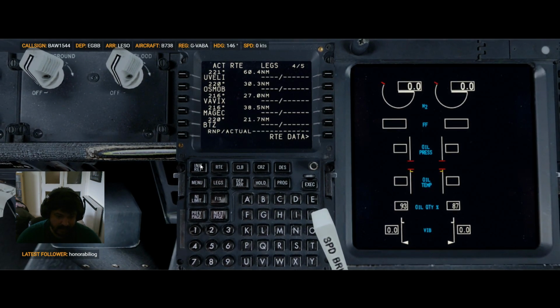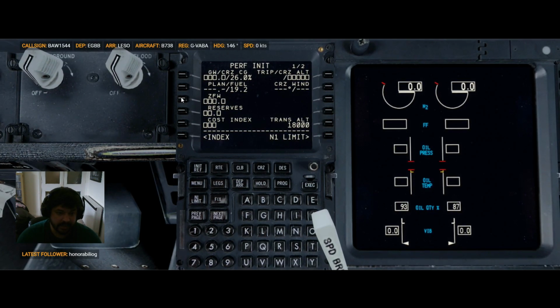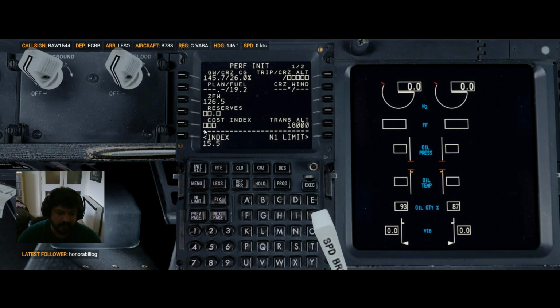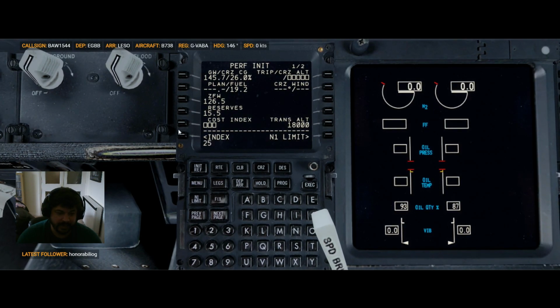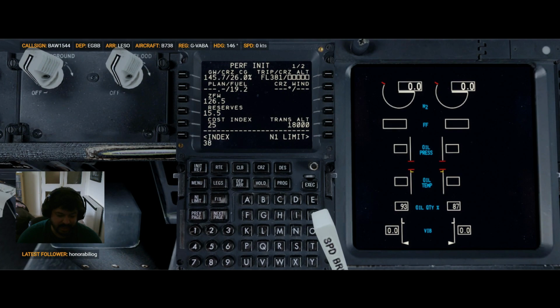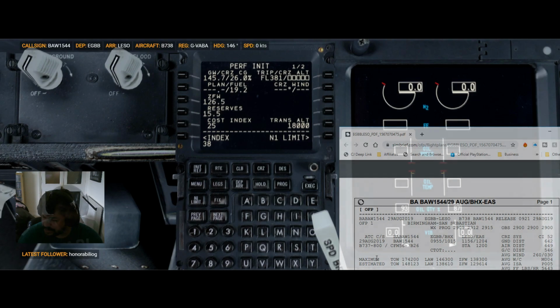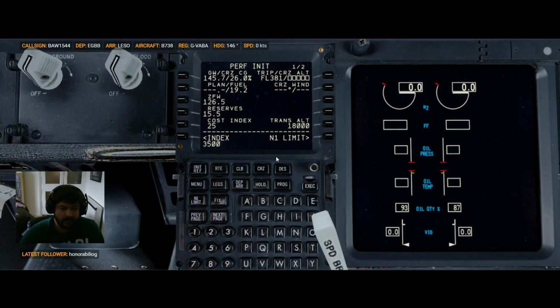We've activated, so now we go to this page. Zero fuel weight automatically gets calculated. We're going to have 15,500 in reserves, and we always put in a cost index of 25. Our altitude on the flight plan says 38, I believe. Let's just double check this. We need to say flight level 3500.